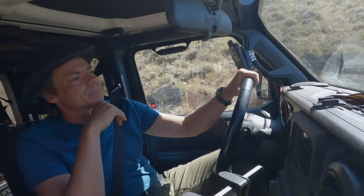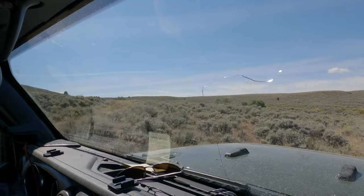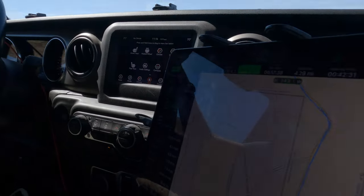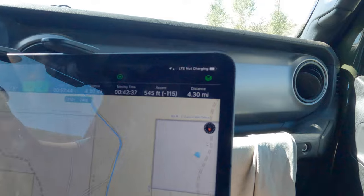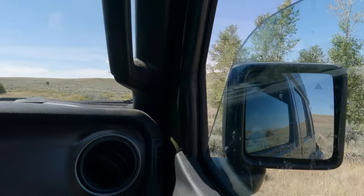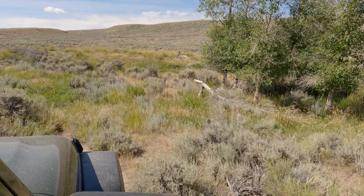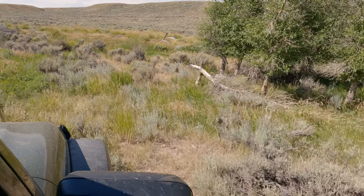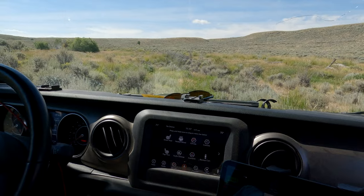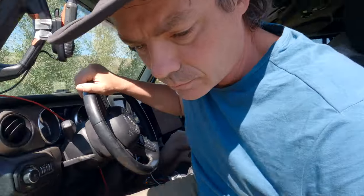So, yeah, it's pretty rocky through here, and we've got a little bit of this to do. We'll see where it leads us. That is a pretty big dip. If it doesn't. So the, oh my gosh.